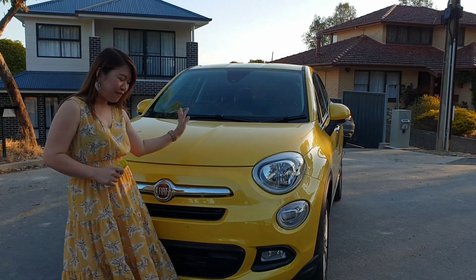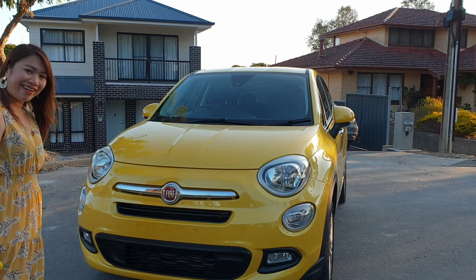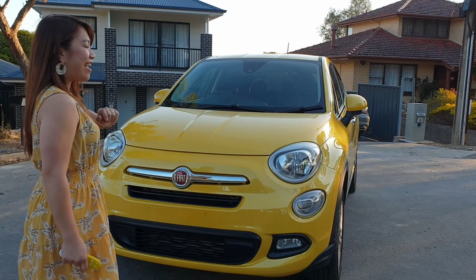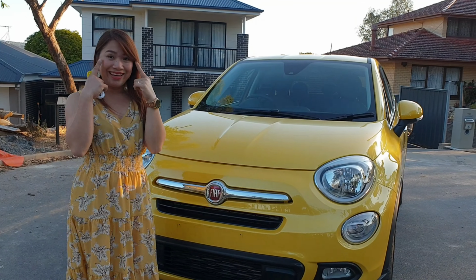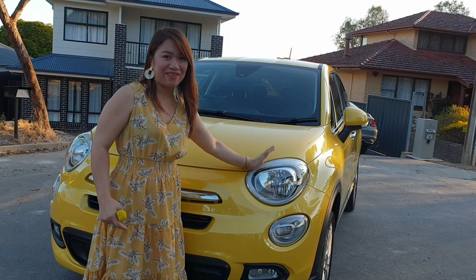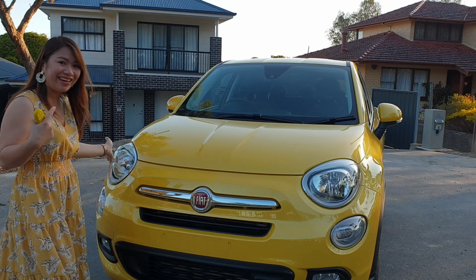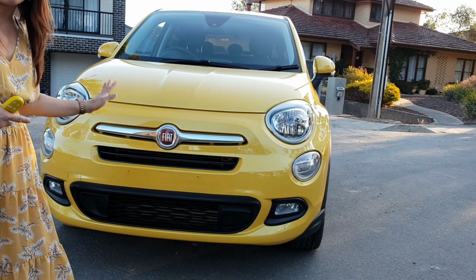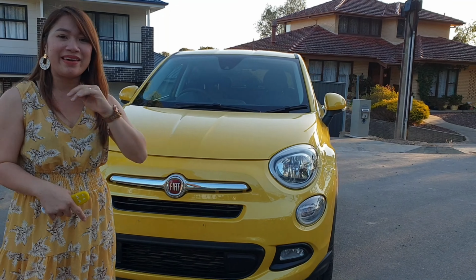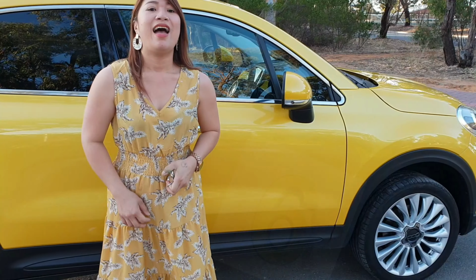And look at the face of my car. Look at that. It has two big cheeks like me. Two round eyes like me. And look at that, it's a smiley car. My car is a happy car, just like me, a happy person.